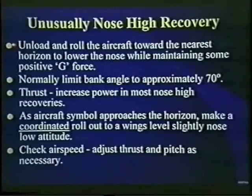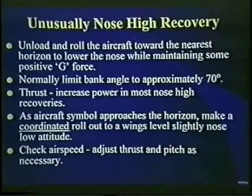So we're going to belay that, and the first step is going to deal with the issue. The issue being, let's get the nose to stop rising and start lowering. It says we will unload and roll the airplane toward the nearest horizon to lower the nose while maintaining some positive G-force.